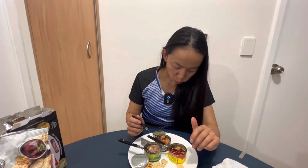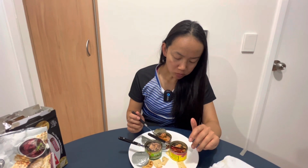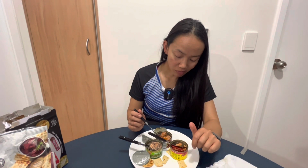And these are both pole and line caught apparently, so individually caught fish rather than a big net going out and catching everything in the ocean at the same time. But the first one has MSC certification, which is an international standard, which means that they should be looking after the oceans, with their big net dragging along.